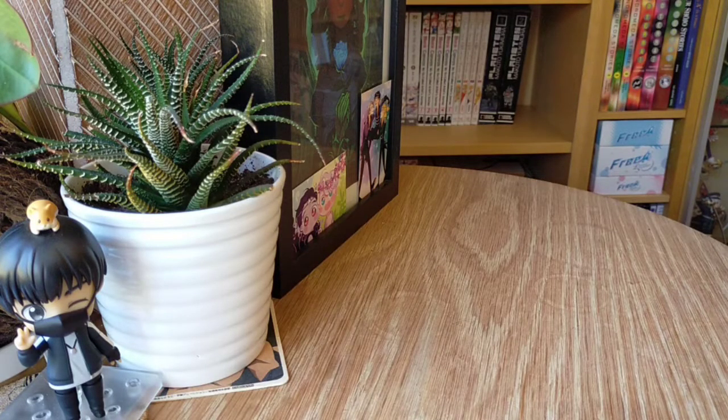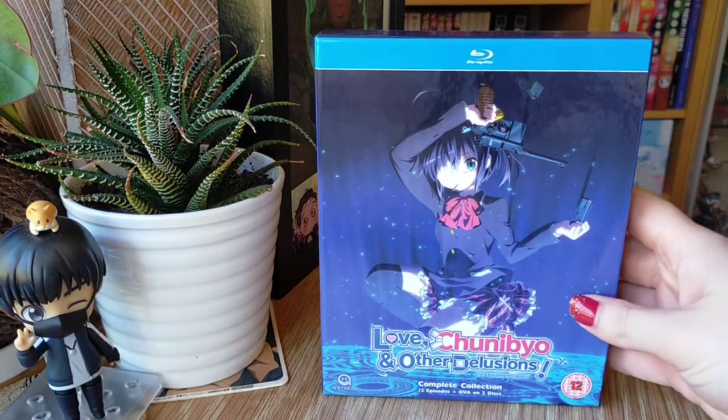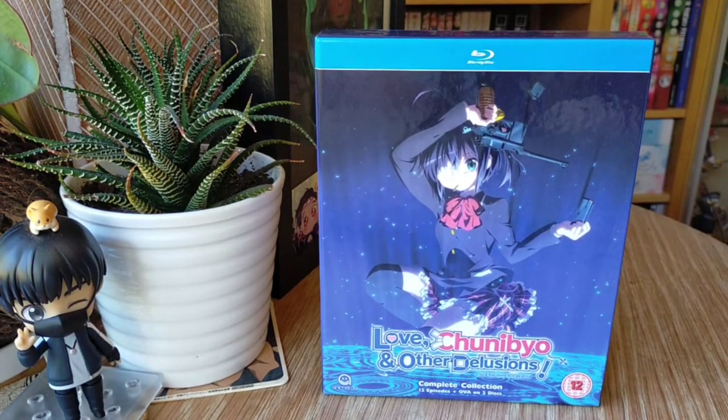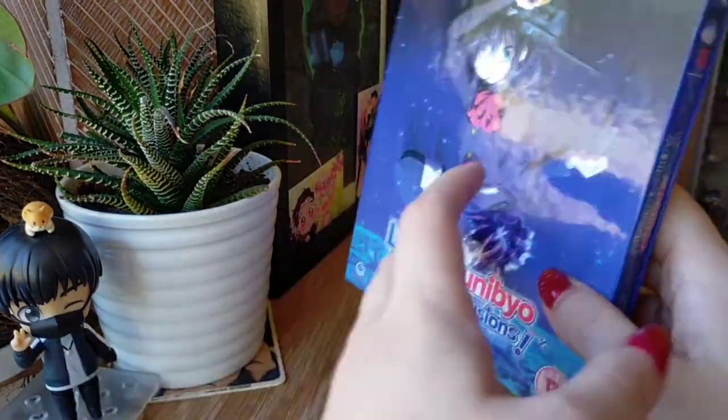Next is another series. I think I got this in the Zavvi sale. I don't know. There's a lot of sales going on the last month or so. But this is another UK release. Another one for my Kyoto Animation collection. And the last thing that I needed for this particular franchise, thankfully, it's over. And that is Love, Chunibyo, and Other Delusions, Season 1. So this is the whole series, the OVA and all of that.